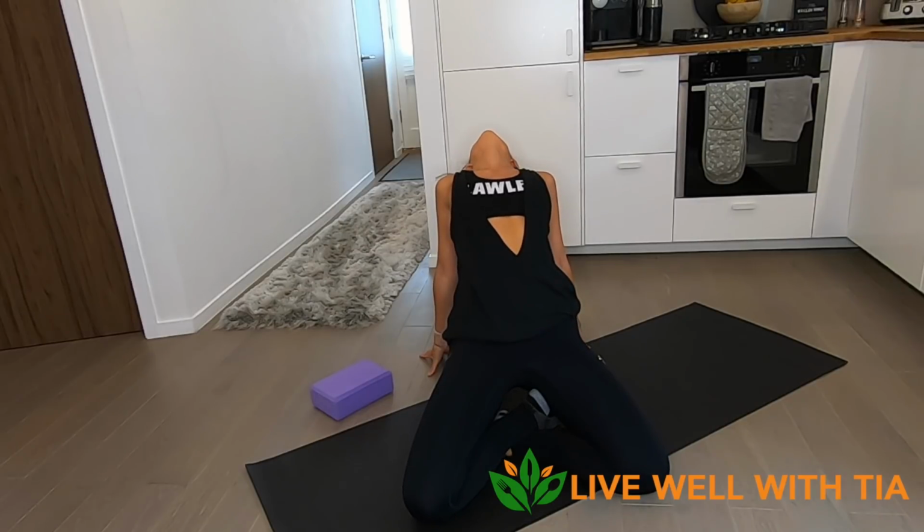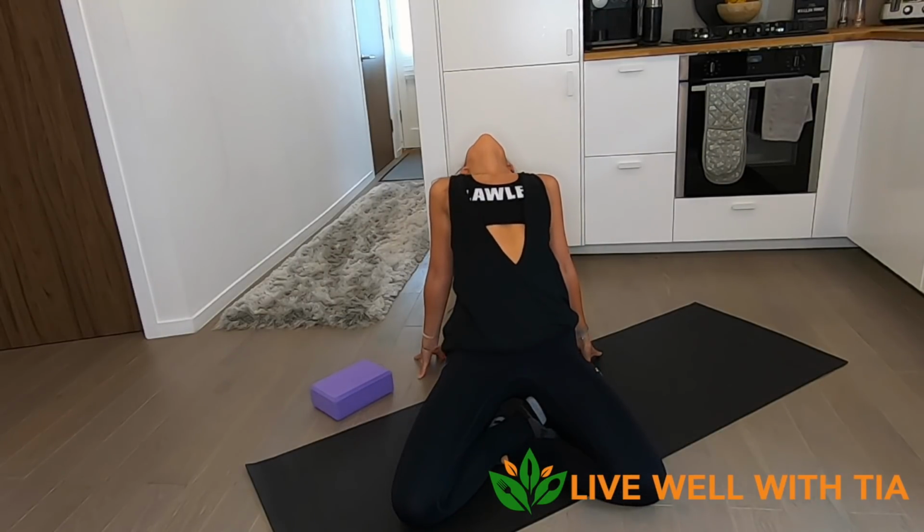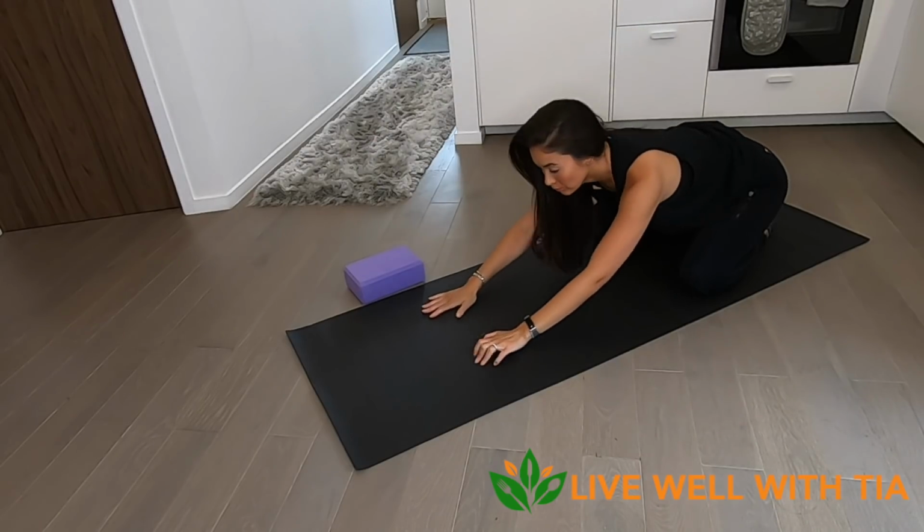And here we're just going to place those hands behind us, and then you're going to lean back, pushing your chest out. And then you can lift your hips up if you can, just to get a deeper stretch in, and then relax. And just repeat the process again, taking nice deep breaths. And please only do what feels comfortable.